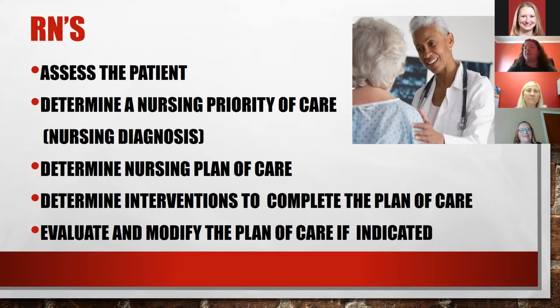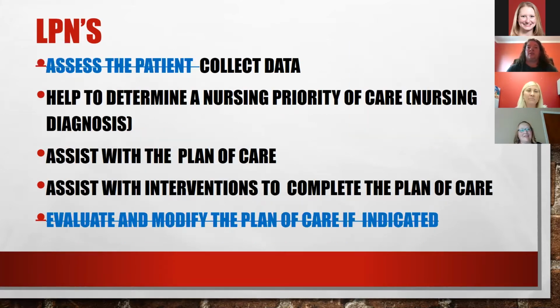The RN works collaboratively with the interprofessional team, which can be comprised of respiratory therapists, STNAs, OTAs, PTAs, the physicians, and nurse practitioners. It depends upon what area you're working in and what the patient's diagnosis is.